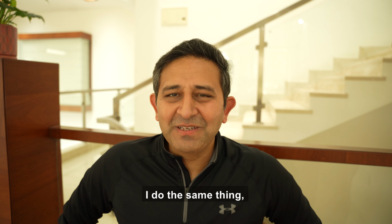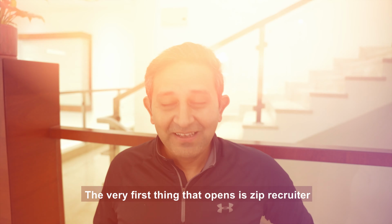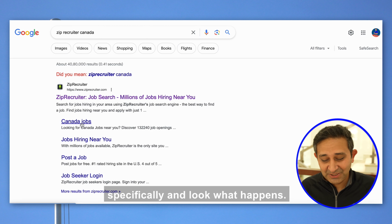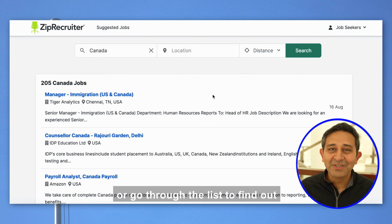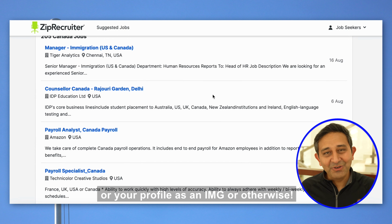Website number 7 is called ZipRecruiter. I do the same thing. I go to Google, type in ZipRecruiter Canada. The very first thing that opens is actually ZipRecruiter, and then I'm going to click on Canada jobs specifically and look what happens. Okay, so they do specify a lot of different jobs. We may have to do more specific search or go through the list to find out if there is any job that fits you or your profile as an IMG or otherwise.